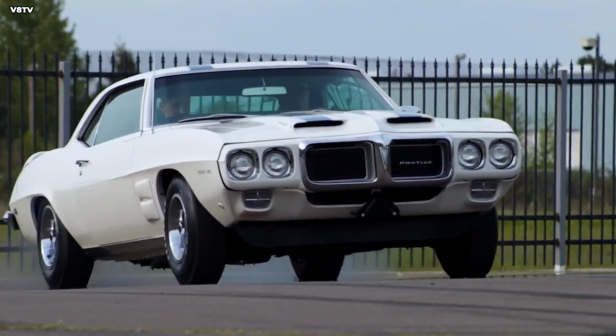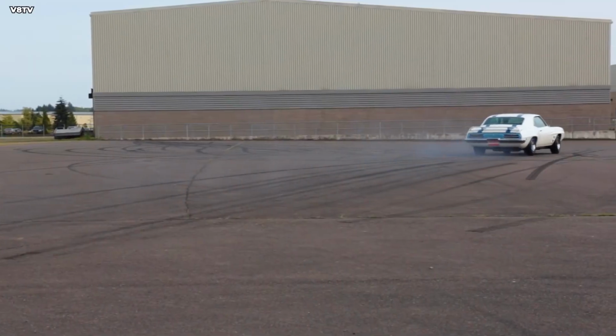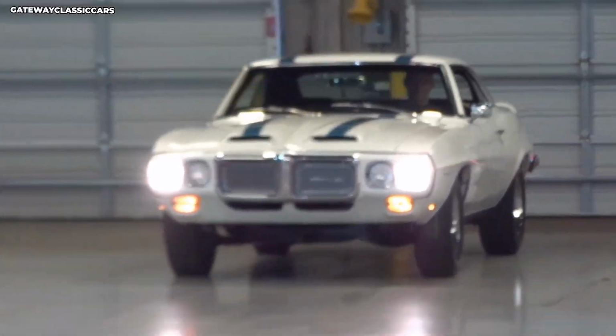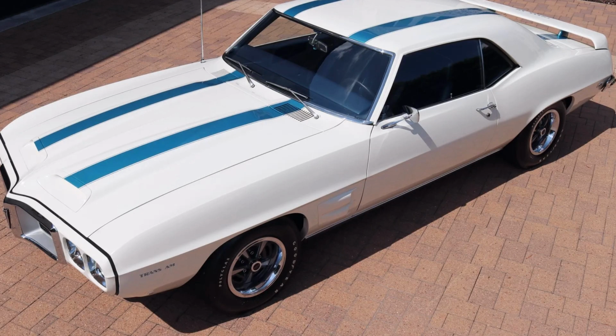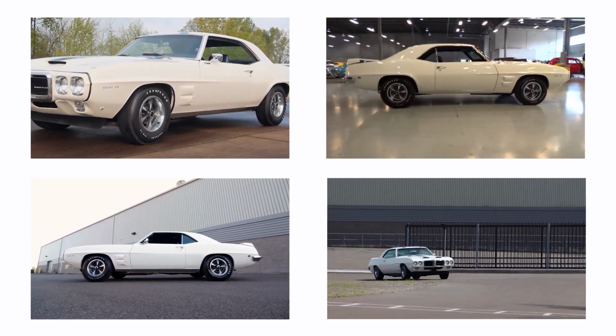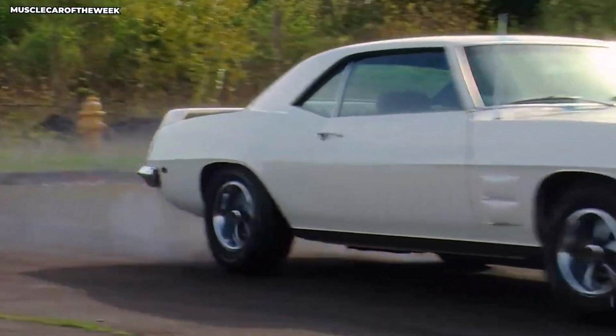Changing gears smoothly, it can run a quarter mile in 14 seconds. A quarter mile is 1/4 of a mile, and racing this short distance shows how quick a car can be. Some cars take much longer, but not the Firebird. Moving on to its design, the Firebird was shaped to help it cut through the air better. This helps it move faster.